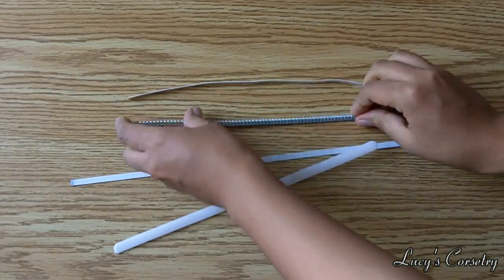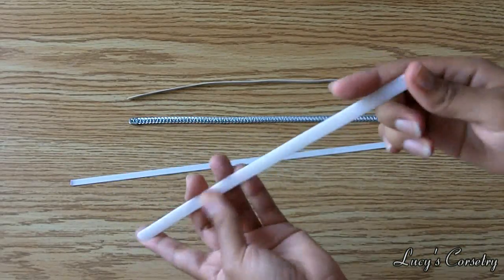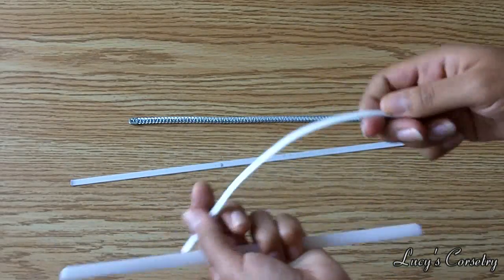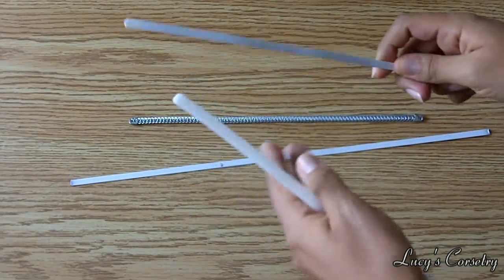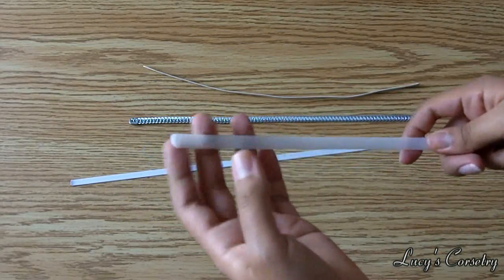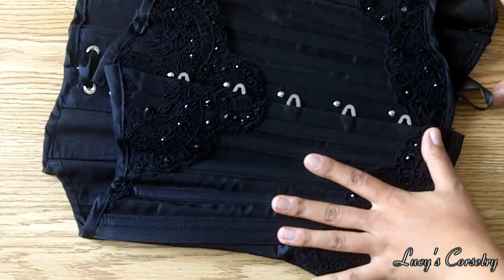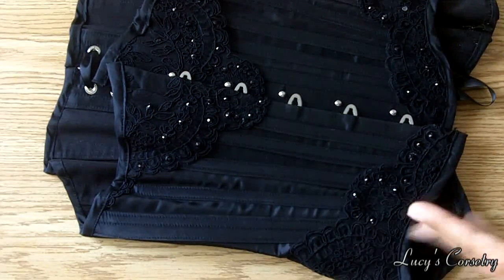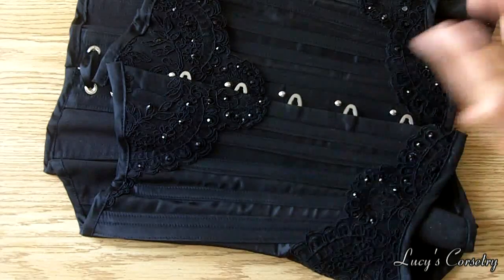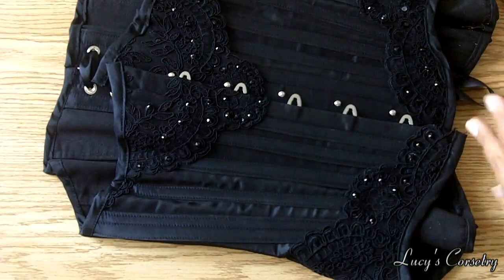And then, just to throw you off, here is an example of a wider plastic bone that is actually less flexible than this steel bone. So just because a corset has extremely flimsy bones doesn't mean that it's necessarily plastic. I have walked into corset shops before and asked the employee very clearly if their corsets were fully steel boned. And after I bought one and brought it home, I discovered that it had plastic, even though the store clerk had said that it was steel.